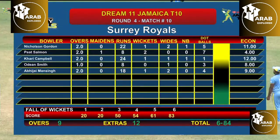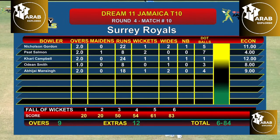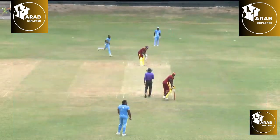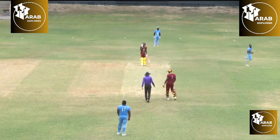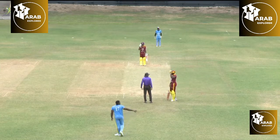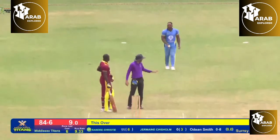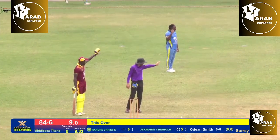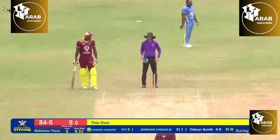The bowling for the Royals: Pete Salmon taking 2 for 8 from his 2 overs. Successful bowling from Kari Campbell, 1 for 24. Nicholson Gordon, 1 for 22. And Abhijaman Singh, 1 for 18. So those are the successful bowlers so far. Odin Smith has taken none for 8 from 1 over. Let's see Odin Smith once more, his second and final over, and the final over of the innings here for the Titans. 84 runs on the board. They can go full force and go for 110. Why not?